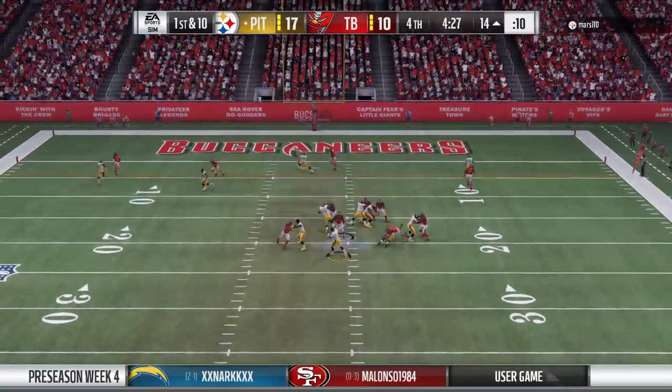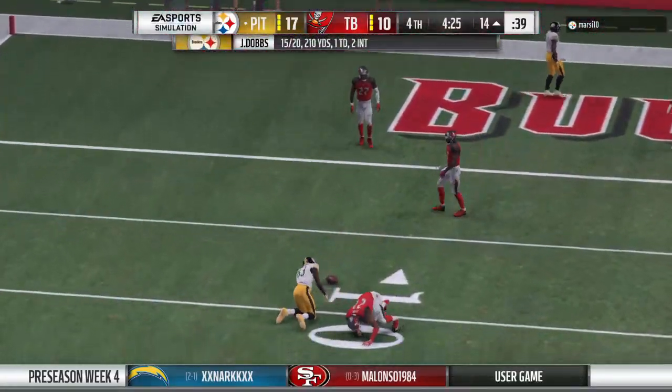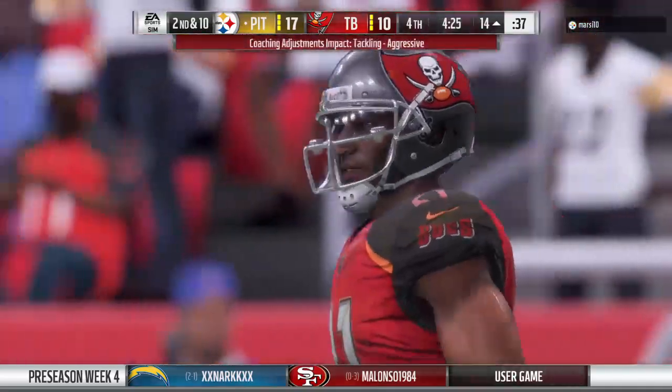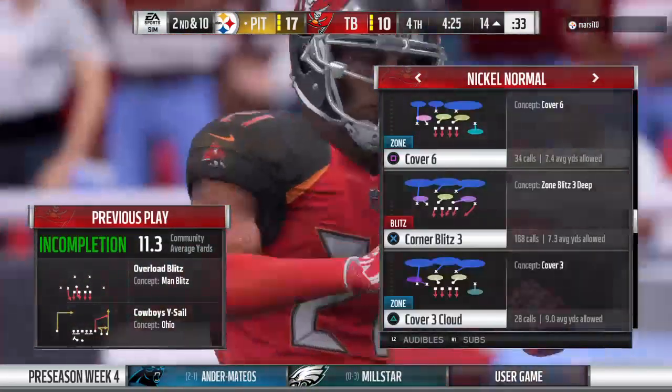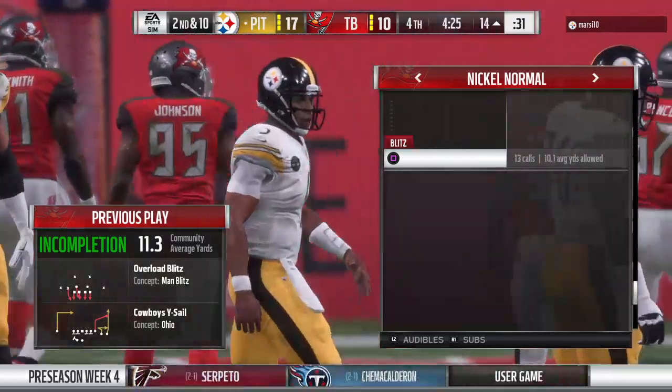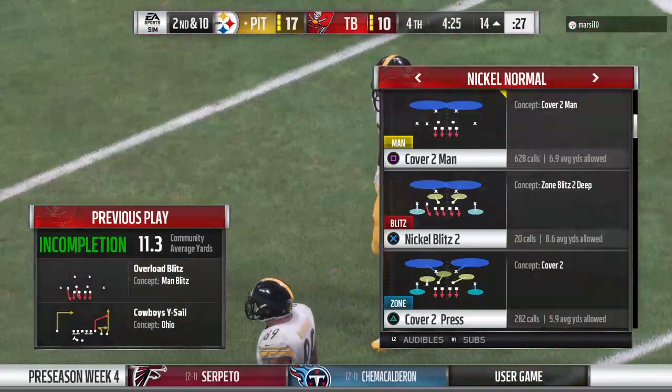From the red zone now, they'll look to throw. He couldn't quite hold it. Got hit. Ball pops out. Incomplete. It's a lot of contact going on there, and in the end, unable to keep two hands on the football and bring it into his body. Everything looked pretty good until the finish.